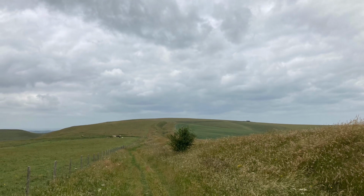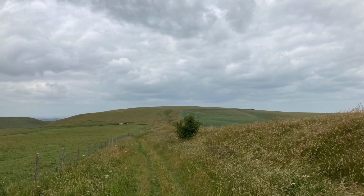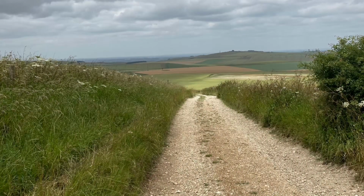The Wansdyke, the name comes from Woden's Dyke, is a series of defensive linear earthworks. It was built at some time after the Romans pulled out of the British Isles, most likely in the late 5th century.